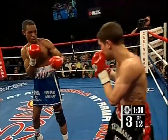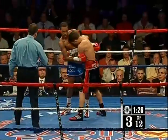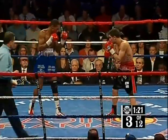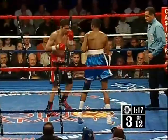Caballero just probing as he walks forward. Now he'll step back, and he's timing Molitor's rushes beautifully. He is, and he sees the punches coming. We talked about Molitor being faster. It's not Caballero. Yeah, Caballero sees everything coming.